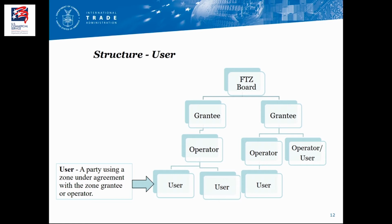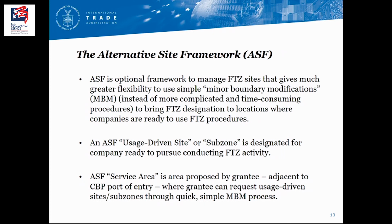It's actually not uncommon. And in that case, it'd be this box over here on the left-hand side where you have multiple users underneath the operator. So there can be different ways of structuring the FTZ. Even in one zone, there can be different setups for different companies. You might hear some of these words getting tossed around though, so I wanted to make sure you knew what they were.